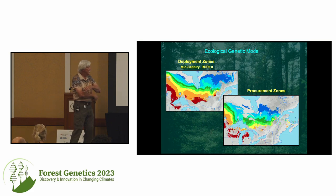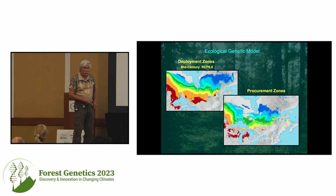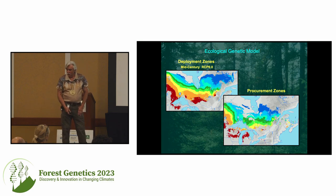I could then take these seed zones and just model the transfer of these seed zones based on mid-century climate gradients. And the seed zones shift in this pattern. And so you can view this for Eastern North America, if you want, as the deployment zones for mid-century. And then the baseline model that I just explained to you could then be the procurement zones.